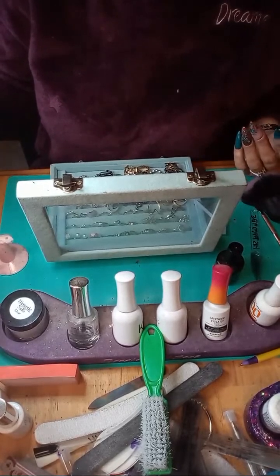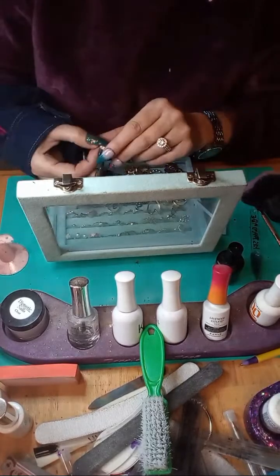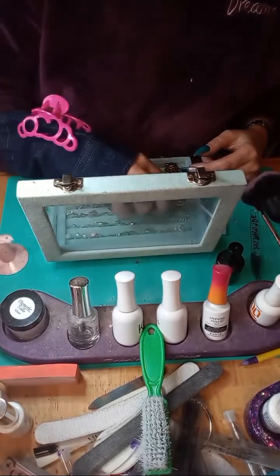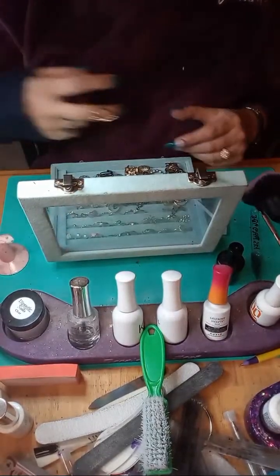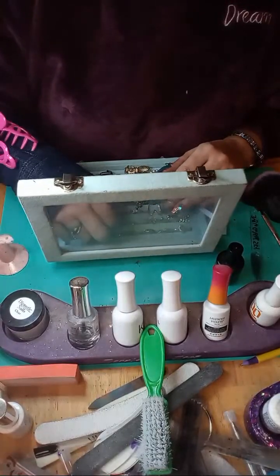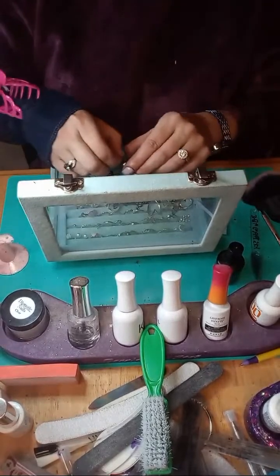I don't have a copper ring. Do I go black? Here's the ring you sent me, Brandis. I have this giant heart ring. I'm going to use my Pura Vida ring, if I can find it. Give me one sec. Here it is.